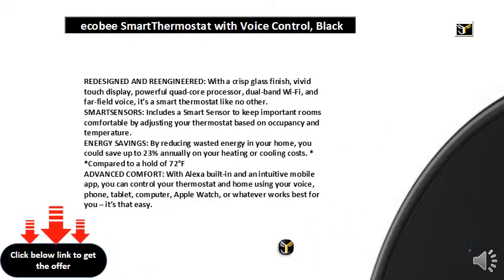Installation: easily install it yourself in 45 minutes or less with handy video walkthroughs and a step-by-step guide on the ecobee app. Bluetooth 5.0. Alexa built-in: consider your life handled with Alexa built-in. Just ask for the weather, music, Alexa calling and more.